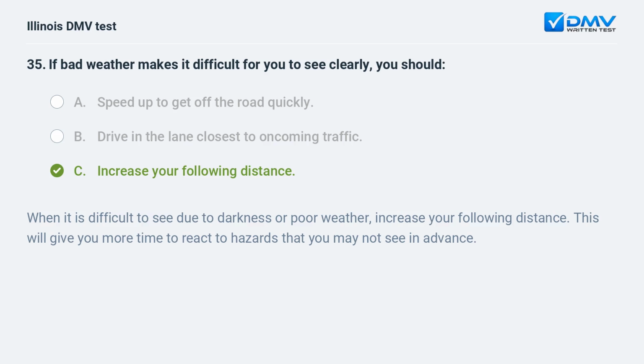When it is difficult to see due to darkness or poor weather, increase your following distance. This will give you more time to react to hazards that you may not see in advance.